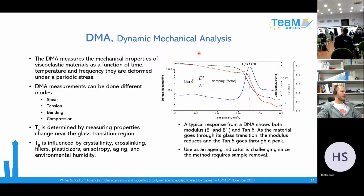Then finally, we have the DMA, dynamic mechanical analysis. So DMA measures the mechanical properties of these viscoelastic materials as a function of time, temperature and frequency, that is, how the material deforms under these periodic stresses. So generally the measurement can be done in different modes: under shear, tension, bending, or compression. And during a measurement, we can define the glass transition temperature, and based on the changes around this temperature point. And this Tg is influenced by crystallinity, cross-linking, fillers, plasticity, anisotropy, aging, and environmental humidity.